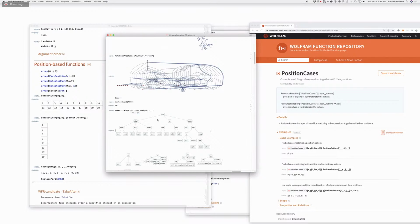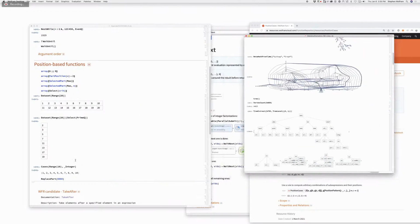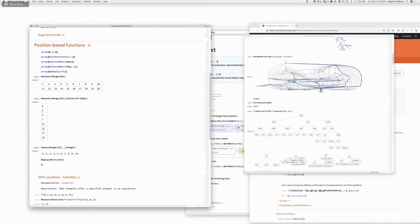So what I want to find out is, I did a tree extract here of tree level, and even that didn't work. It's effectively doing tree level on the tree. Well, if I have my tree here, I think the difficulty is that you have to actually modify it.